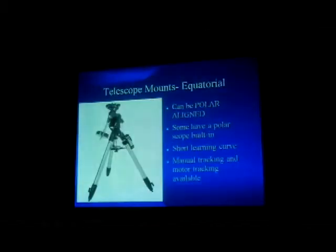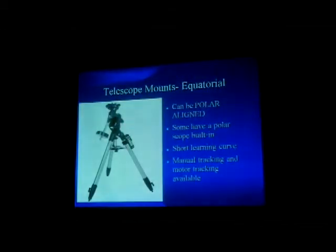Now the next type of mount that we have is called an equatorial mount. And John has brought his LX55 EQ mount. And this is an excellent example of what an equatorial mount looks like. Now I'm going to remove this just for a second. You hung it on the wrong side. Okay, sure, no problem.